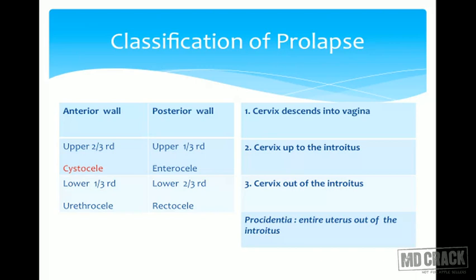Uterine prolapse: in the normal position of the uterus, the external os is at the level of the ischial spines. Once it starts descending from this position, we have different degrees of prolapse. If the cervix leaves the level of the ischial spines and comes down in the vagina itself, it is called first degree prolapse. When the cervix reaches up to the introitus, it is called second degree prolapse. When the cervix peeps outside the introitus, it is called third degree prolapse. And when the whole uterus along with the cervix sits outside the vaginal introitus, it is called procidentia, where the entire uterus is out.